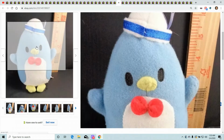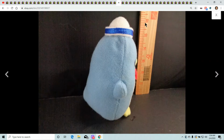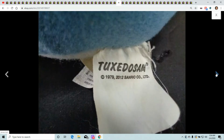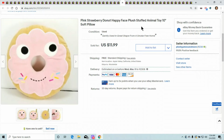Sanrio Tuxedo Sam. Again, I've had this one for a long time. Had up to maybe 20 of her. Him? Tuxedo Sam? I guess it's a him. I don't know Hello Kitty or the cartoon at all, I just know the characters that I sell. But he or she is 6 inches tall. Nothing special. It's just a generic one. The tag wasn't even in great shape. You can see it's 2012. So maybe I paid a quarter at the Goodwill bins. When I see them, I pick them up and throw them in. Got $9. Nothing special, but $9 is $9.